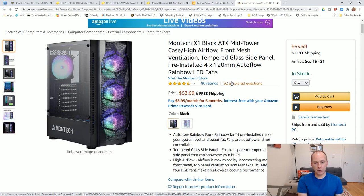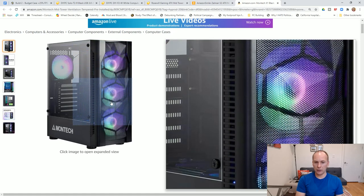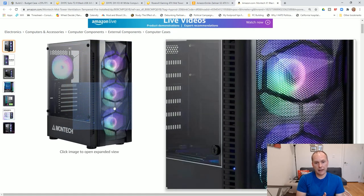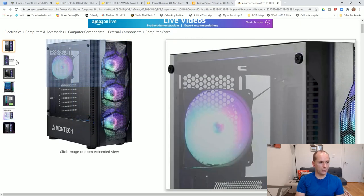It's got the mesh front. First of all, it's only $54 with free shipping. $54, four RGB fans. Great case. It is tempered glass on the side. It's got a mesh intake right here. That's all mesh all the way down. And then it's also got the side intake as well on the front, which I really like. A lot of cases you either see mesh or you'll see the side intake. I love that they've said, hey, we're going to go max airflow with this thing.